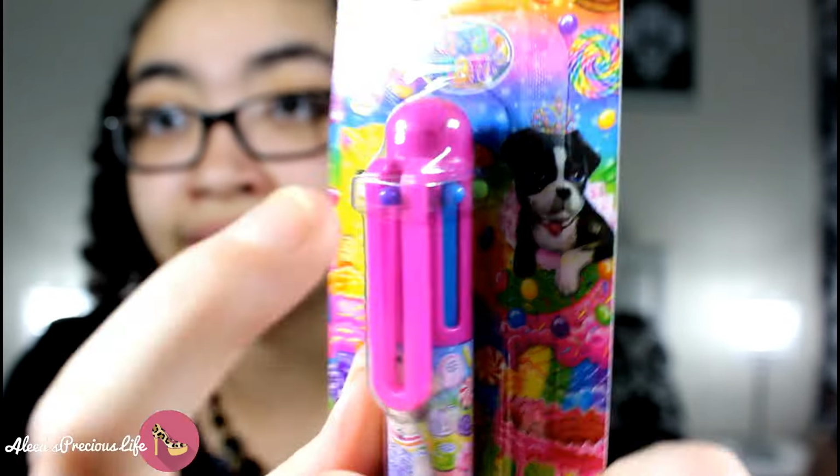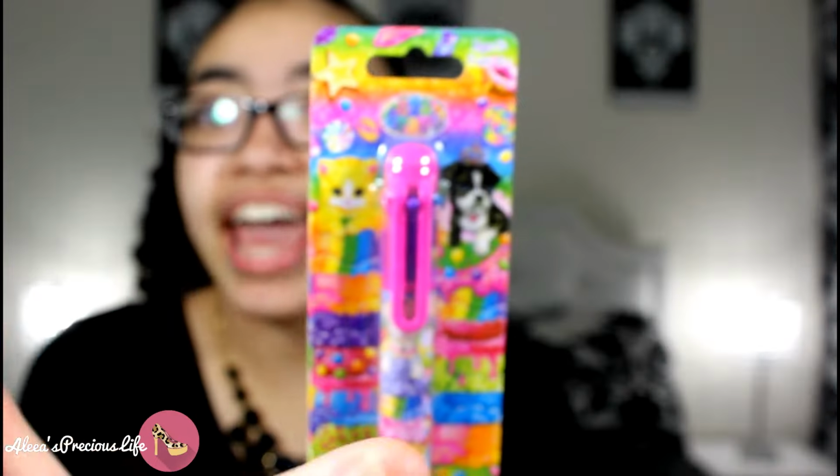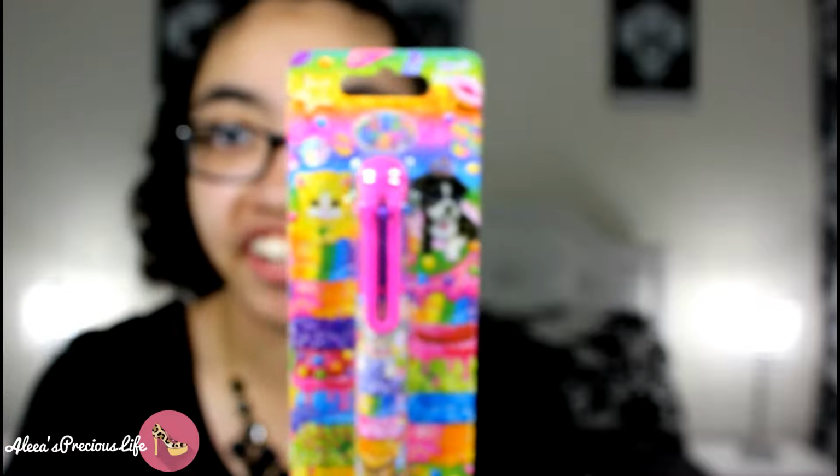It's this one pen that is designed with like dogs, ice cream, donuts, okay, fish, chocolate covered strawberry, like everything is on this pen. And it's basically a six color pen. It's basically you smack it down. This is for the old school kids. You smack it down and you get the different colors. So you can smack pink down, then you write with pink. And they're by Lisa Frank. You push purple down and it draws purple, and you push orange down and it draws orange. Y'all get the point, right?